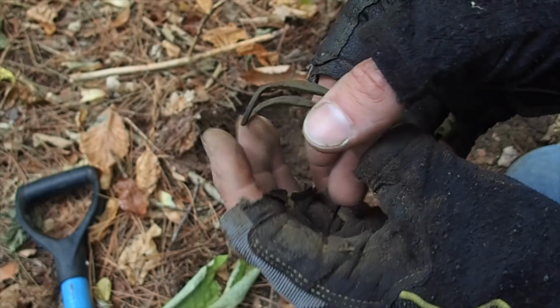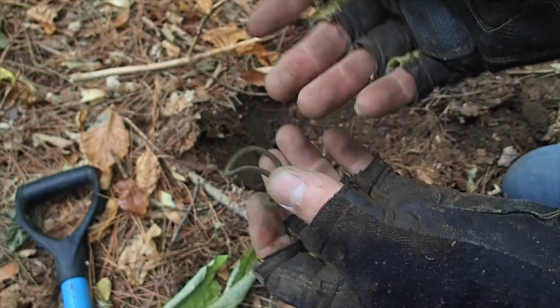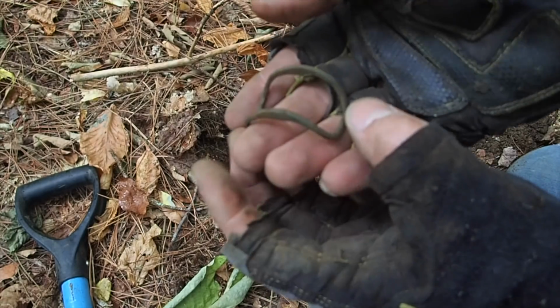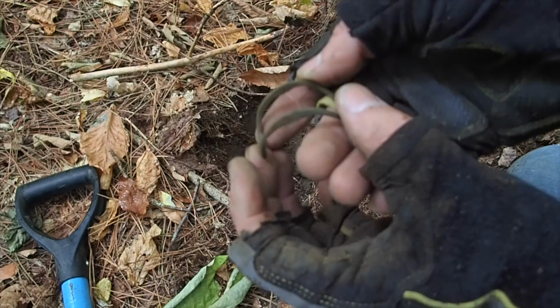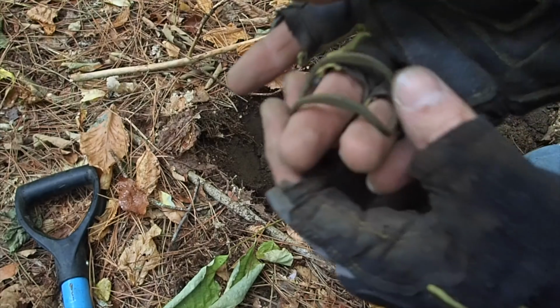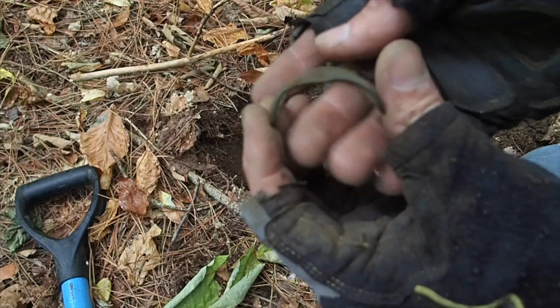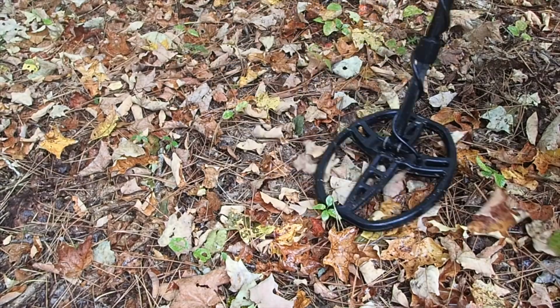It always makes me wonder, did this fall off the kid's shoe, or was the shoe just thrown down here, discarded, the shoe's gone, the buckle remains? I'm gonna guess it fell off. And his parents are probably pretty upset. Very cool. Nice one. 78.